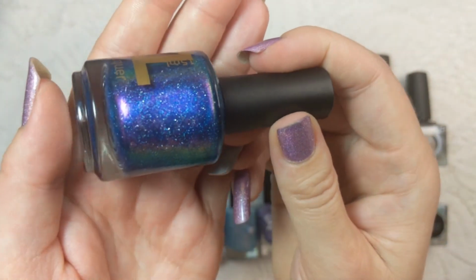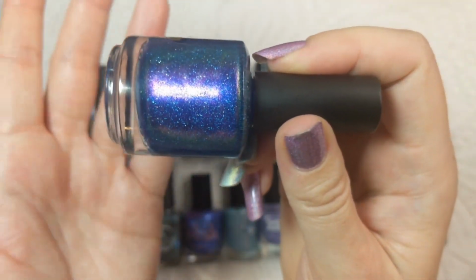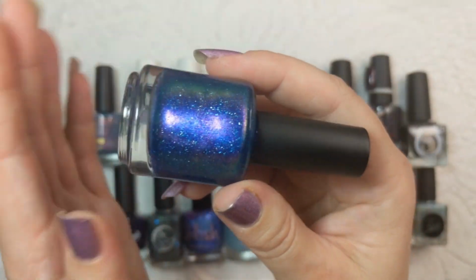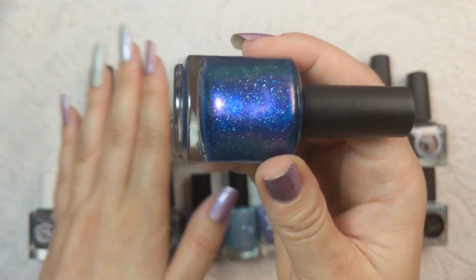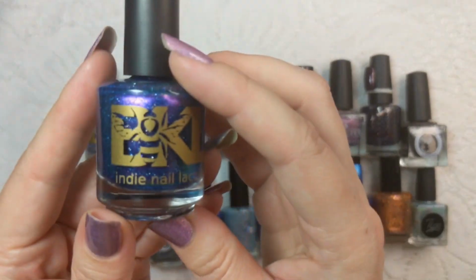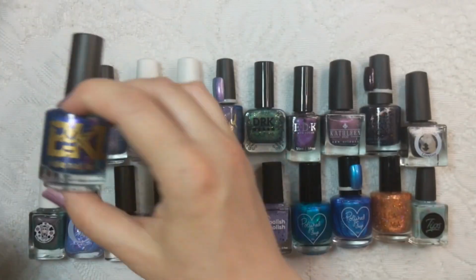I didn't have time this month to do some side-by-side comparisons. My collection is still in the throes of being organized. We sort of hit a snag with that as well. Turns out the wide drawers that I got sag under the weight of my nail polish, so we're working on fixing that. In the meantime, here was Bee's Knees Lacquer Tartarus.